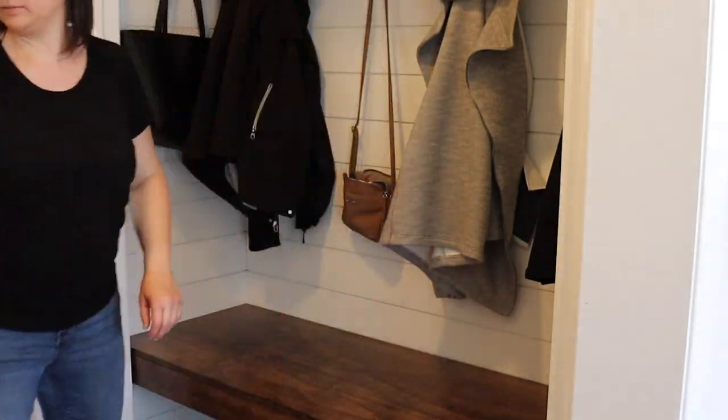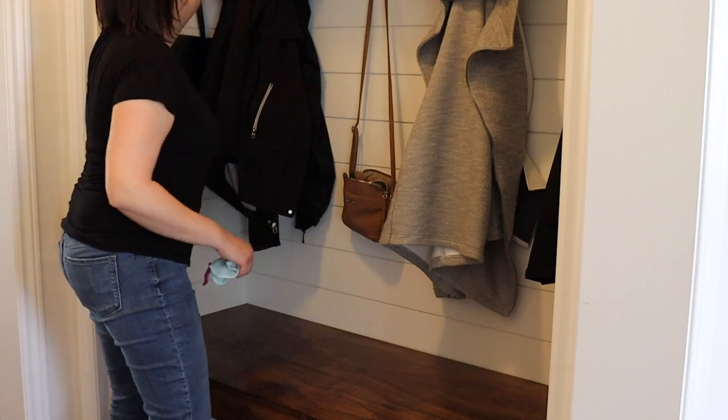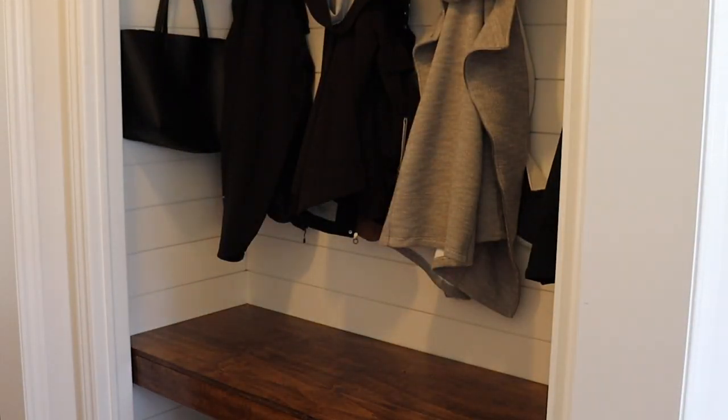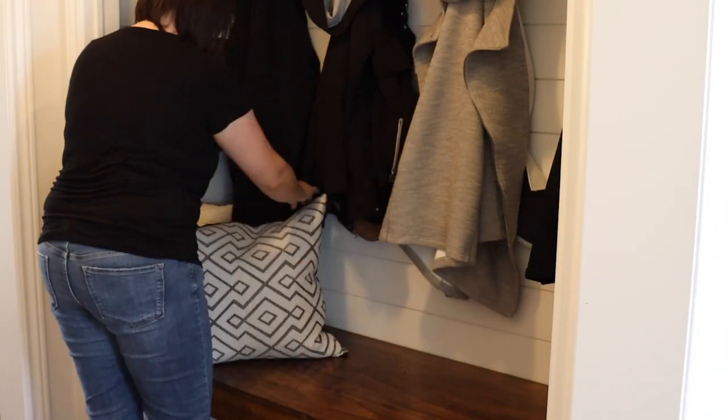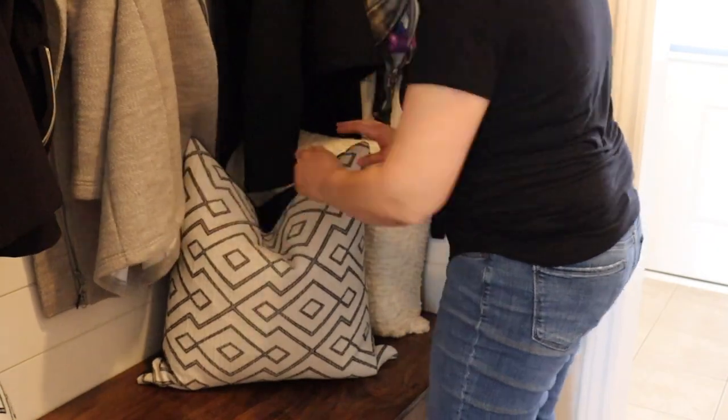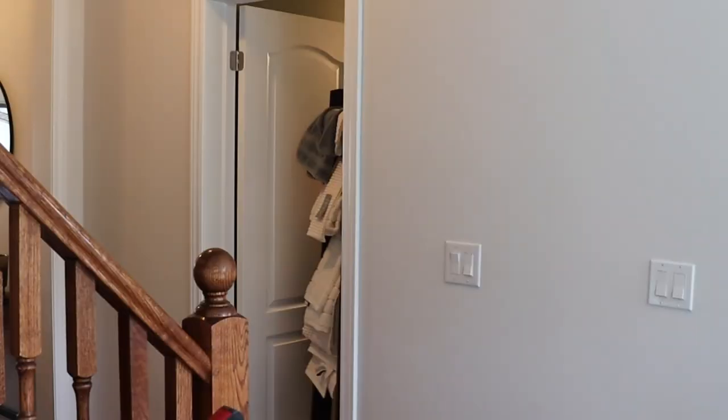So now I'm just going in and I'm just tidying up my downstairs front hallway closet. And if you haven't caught my video that I posted back in September, Bobby and myself did this renovation together, and it's an open concept DIY closet with shiplap as well as a floating bench. So if you're interested in seeing how we achieve this look, I'll leave a card up above on the screen so this way you have a link to the video to see the beginning to end process.